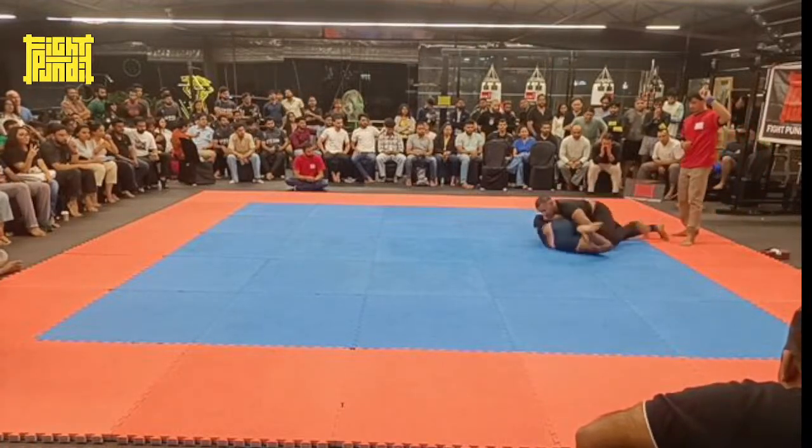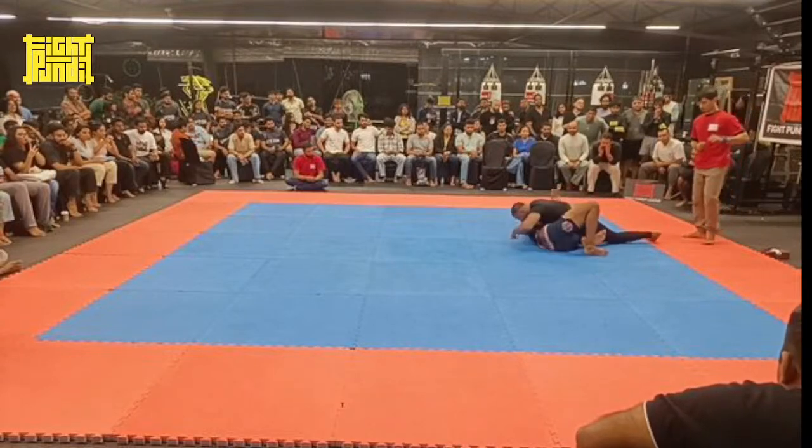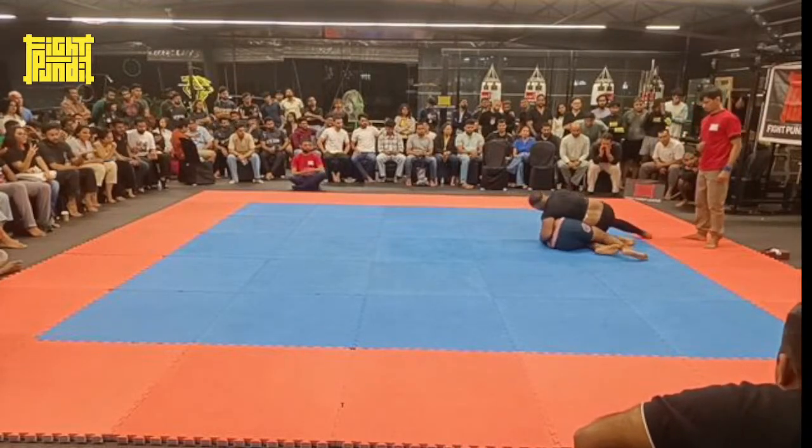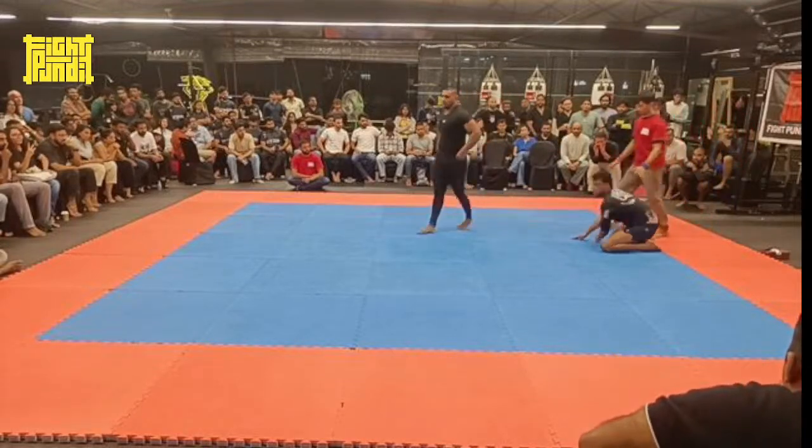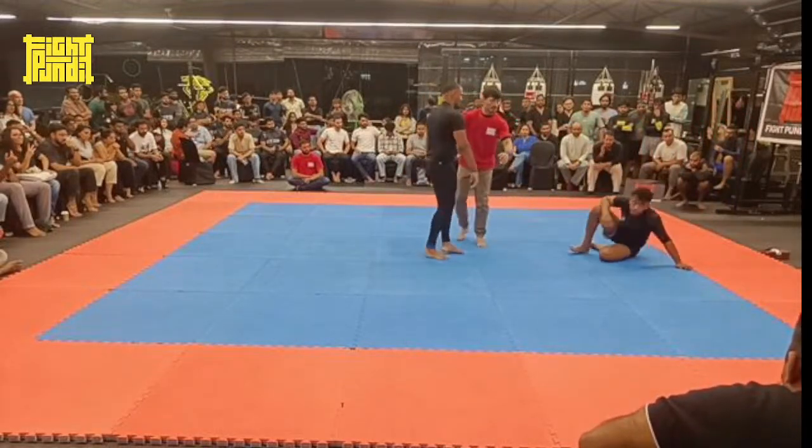Wrestling well from inside the rear naked choke, pulls the leg, kind of a leg drag to get Parag down. Don't get up, stay down. It breaks up the match. Play guard.